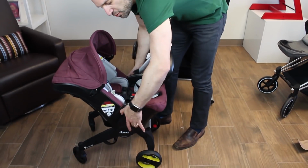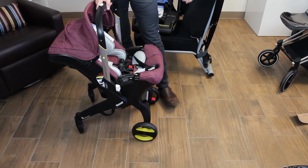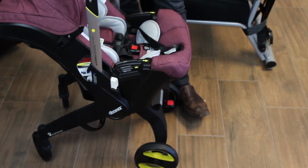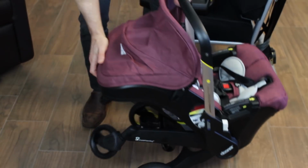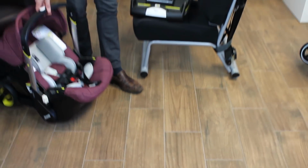handlebar. You move this back into this upright position. And then what I normally do, little pro tip, is I put my foot against the bottom wheel and then I just push and I lower this right down and it clicks right closed. Let me show you the base.